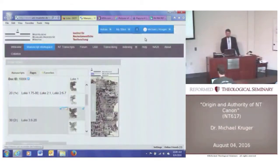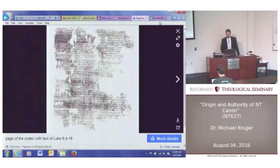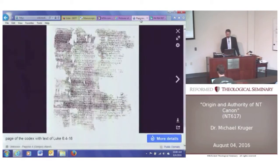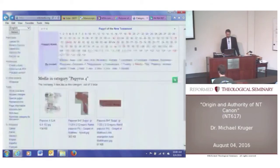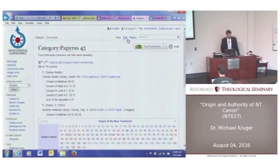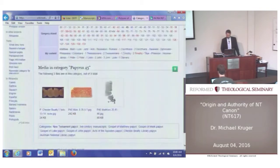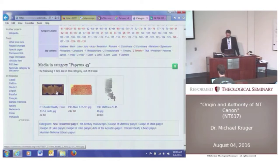What's interesting about P45 is, if I'm remembering correctly, the order of the Gospels is different. And this is something that we just talked about. But P45, I believe it's Matthew, John, Luke, and Mark, which is interesting. So let's see if we can find an example of P45.